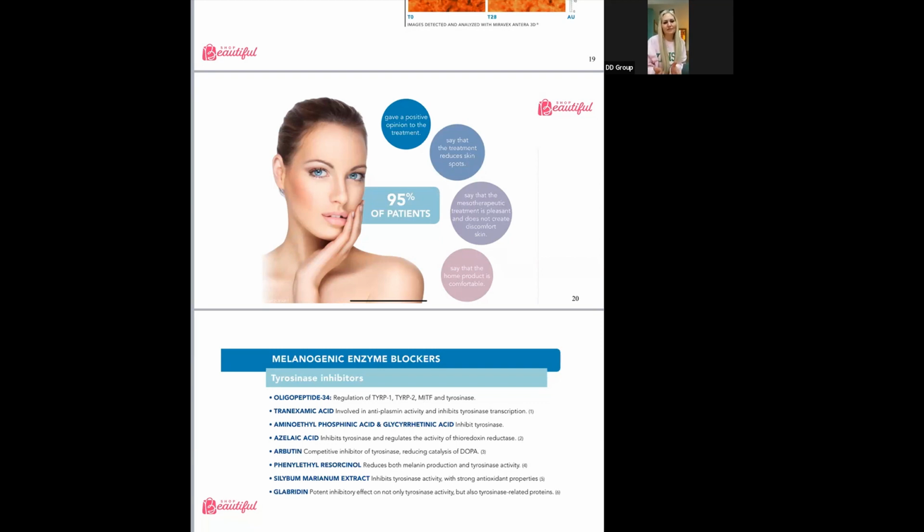She loved how her skin felt with the peels, but now we've added this in at the end of that treatment plan. She's like, this is really changing how my skin looks, Annette. So that's quite rewarding as well. But yeah, 95% of patients gave a positive opinion to the treatment, reducing these skin spots, age spots, liver spots, PIH, anything else that's going on as well.